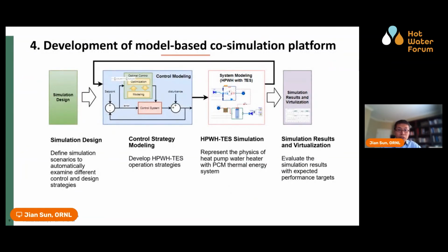Finally, a model-based core simulation platform is developed in this study, which is a closed-loop simulation to integrate the heat pump system, water tank, and phase change material thermal energy storage tank with the control strategy. This platform can be used to design, develop, and evaluate the system design and control strategy before actual implementation and testing on the real system, which allows us to quickly detect control errors during the evaluation and design stage. This platform includes 4 main modules: simulation design, control strategy modeling, system simulation, and simulation visualization.